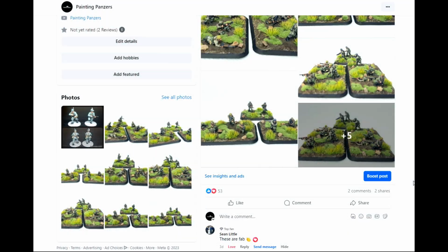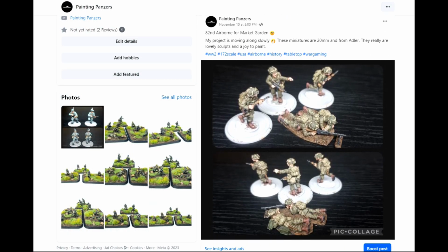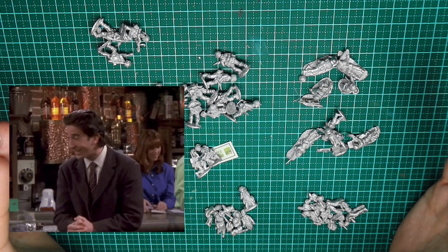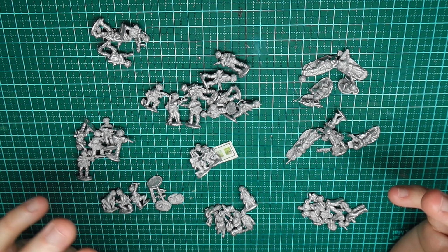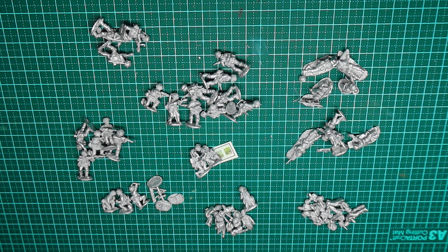Again, if you're keeping up with my social media, so Facebook, Instagram and Reddit, I've been posting tons of pictures of my 20mm US 82nd Airborne for Market Garden project. I've only got 5 done. In the making of this video, I'm hoping to have a few more done, and a tutorial will follow next week on how I painted those. I've been getting some awesome feedback. I'm not sure if it's the painting or if it's the sculpts. The sculpts are fantastic, so I'm sure it's the sculpts as opposed to the painting. But yeah, really good models.